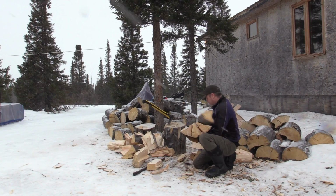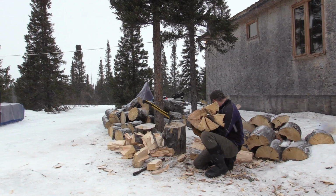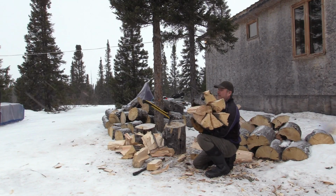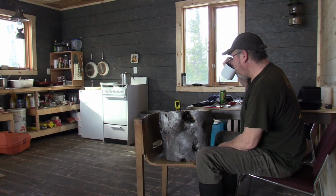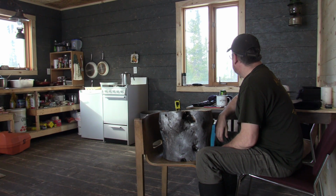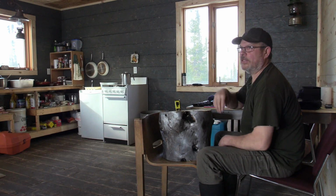Well, here's the first pile I split. Some big, some small. At least it's not 50-mile-an-hour winds like it's been. It's my coffee break, and I got all that wood split and hauled into the shed, and now I'm going to start on the next pile. And if I get tired, then I'll start cutting and go back and forth all day like that until the hockey game's on, roughly around 6.